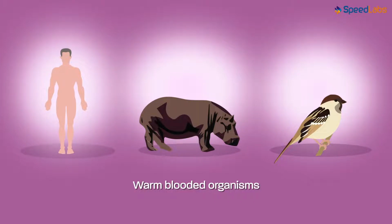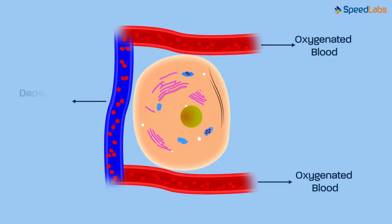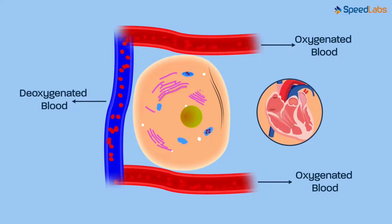Now, where do we get the energy from? Of course, from the breakdown of nutrients in the cells. And for this breakdown, our cells need oxygen. Thus, we cannot afford wasting the cell's valuable time and energy in searching for oxygen present in the surrounding blood. Hence, keeping the oxygenated and the deoxygenated blood separate is crucial, which is why we have four separate chambers in the heart.